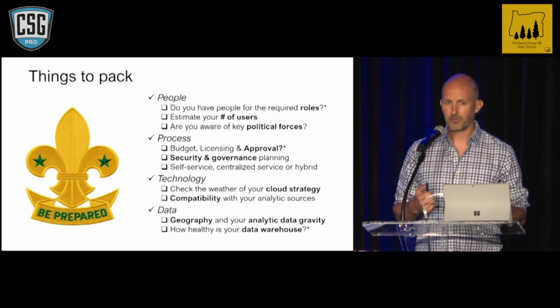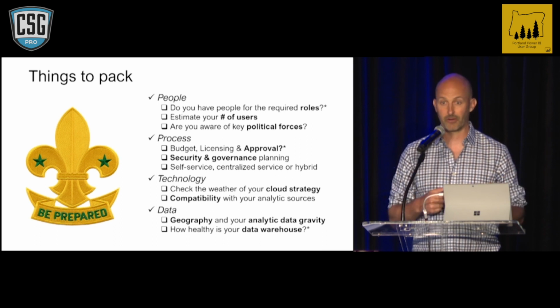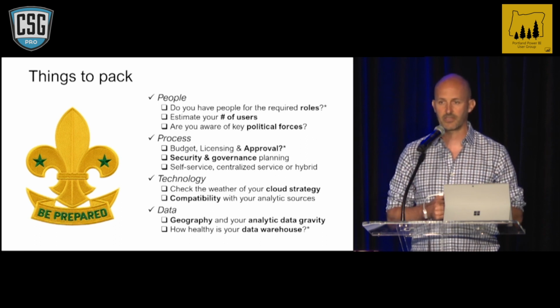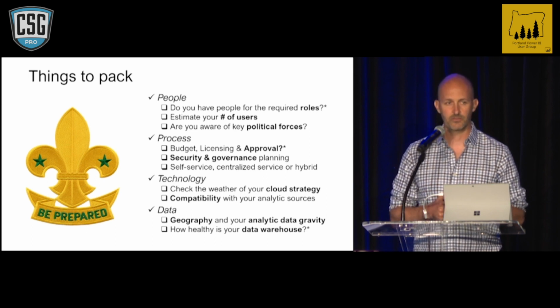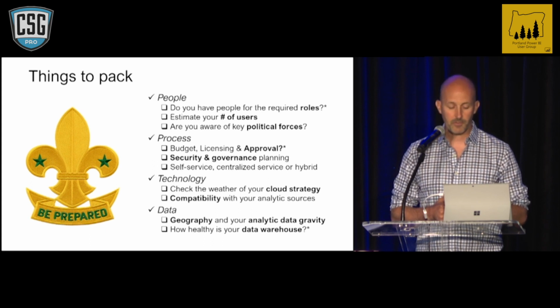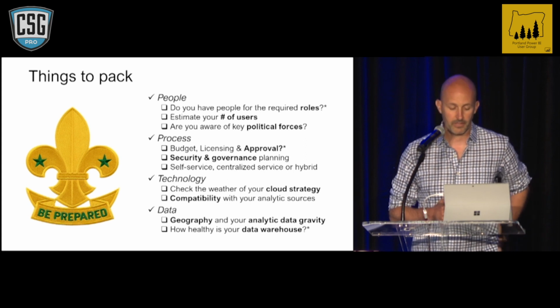You need to be aware of the political forces at play. Depending on your company structure, if you're all on the same page, great, but sometimes there's dueling executives. You need to be aware about what their motives are, so you can navigate that as you're trying to move the deployment forward. From a process standpoint, I'll talk more about budget, licensing, and approval and what that's like.